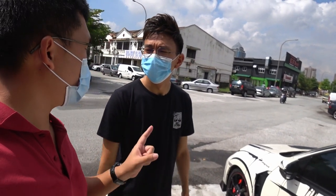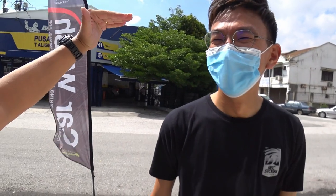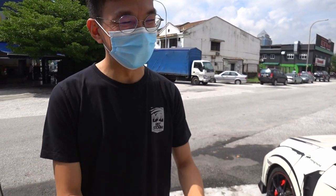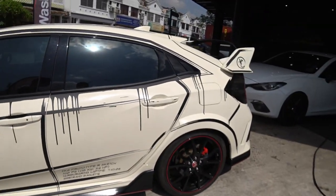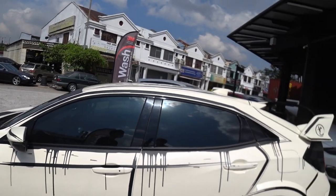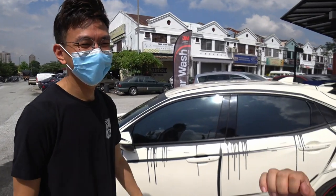Okay, so next question. After this car, what's next? After this car? It's like you think you don't know where to go already. Really, if I have to choose another car, it might be a European car. But at the moment, if I choose another Japanese car, there's no other car like this. Unless I really want to drive just a fun rear-wheel drive car, probably an S2000. But it's super expensive now. S2000, really? Honda man through and through.